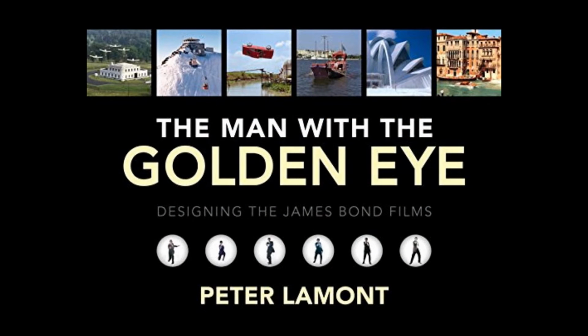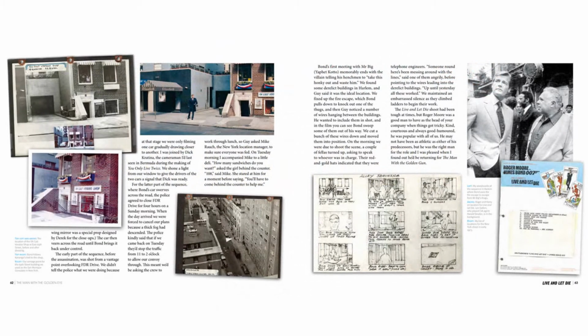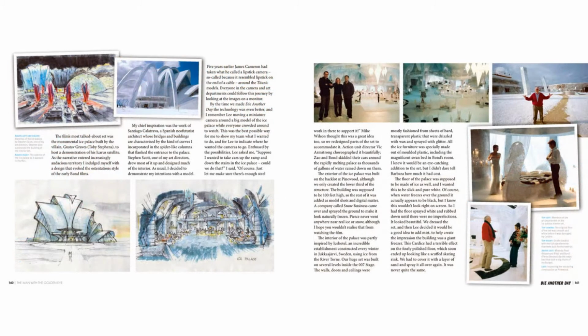If you want to further look into the production of Bond films, there are a couple of books available for you. Peter Lamont, production designer on many Bond films, has released a book called The Man with the Golden Eye, Designing the James Bond Films. It details his work on 18 James Bond films, following his rise up the ranks, eventually taking over from the legendary Ken Adams. It features lots of photos, including some of his own.